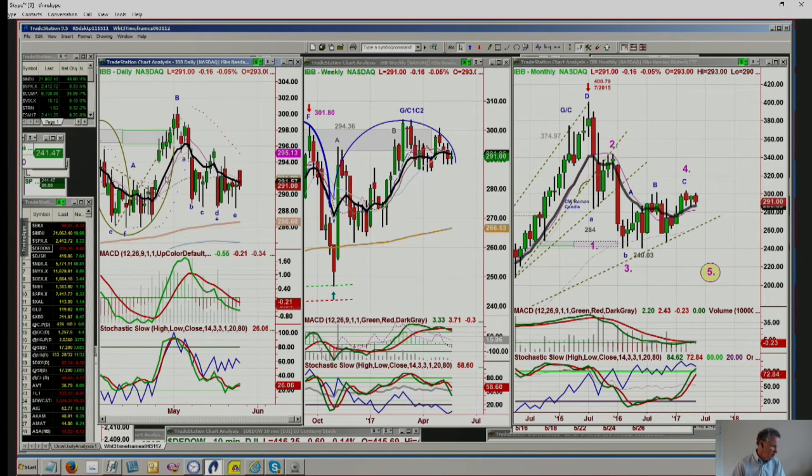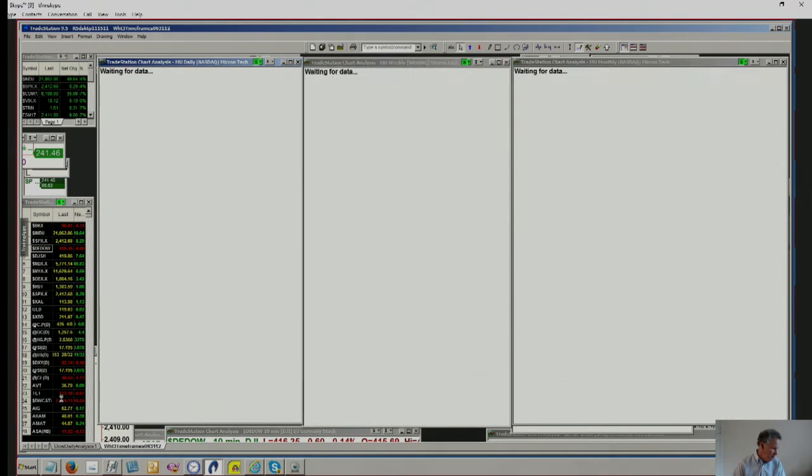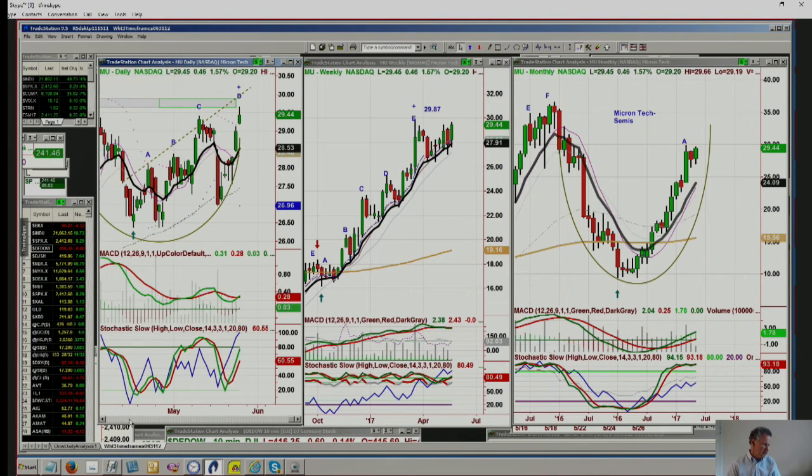Number two is John just emailed to say, I'm holding the June 28 calls on MU, that's Micron Technology, and I wanted to know your analysis as I'm able to listen to the program today. I have a nice profit and was looking to sell off some of the position and hold the remainder to see if this run can get to $30. What are your thoughts? Thanks, John.